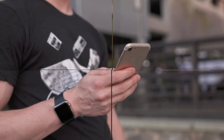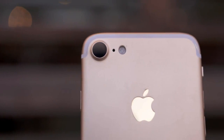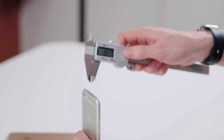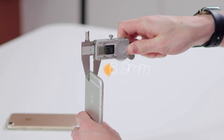I was able to get my hands on this. A little ugly. However, on the 7, it looks like they're cleaning it up a bit. Probably the most obvious difference is in the camera. So while the 6 and 6S added a camera hump, which is actually fairly small, the 7 has a much larger camera. So for comparison, if we measure the iPhone 6S, we get a thickness of 6.9 millimeters.